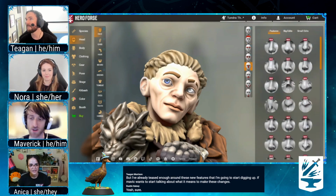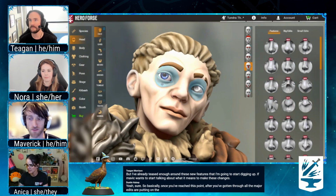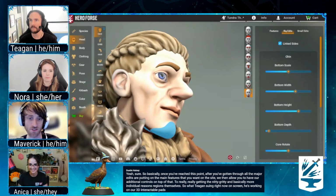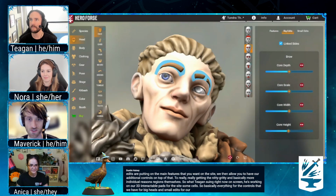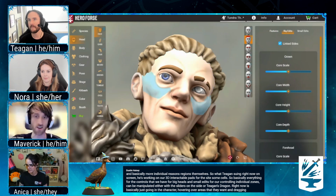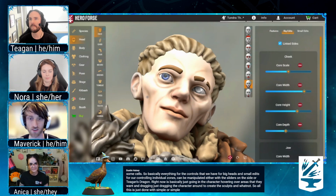Yeah, sure. So basically, once you've reached this point, after you've gone through all the major edits, or putting on the main features that you want on the site, we then allow you to have our additional controls on top of that to really get into the nitty gritty, and basically morph individual regions themselves. So what Teagan's doing right now on screen, he's working on our 3D interactable pads for the sites themselves. Everything for the controls that we have for big edits and small edits for controlling individual zones can be manipulated either with the sliders on the side, or what Teagan's dragging right now, which is basically just going into the character, hovering over areas that they want, and dragging the character around to create the sculpts and whatnot. All this is just done with simple mouse drags and everything, super easy to use.